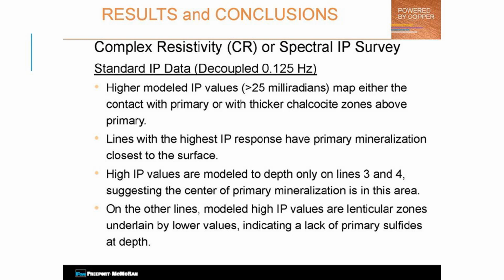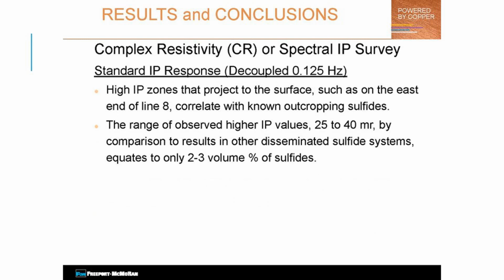Lines with the highest IP response have primary mineralization closest to the surface. High IP values are modeled at depth only on lines 3 and 4, suggesting the center of primary mineralization is in this area. On the other lines, modeled high IP values are lenticular zones underlain by lower values, indicating a lack of primary sulfides at depth. In the standard IP response, high IP zones that project to the surface, such as the east end of line 8, correlate with known outcropping sulfides. The range of observed higher IP values, 25 to 40 milliradians, by comparison to results in other disseminated sulfide systems, equates to only about 2 to 3 volume percent sulfides.